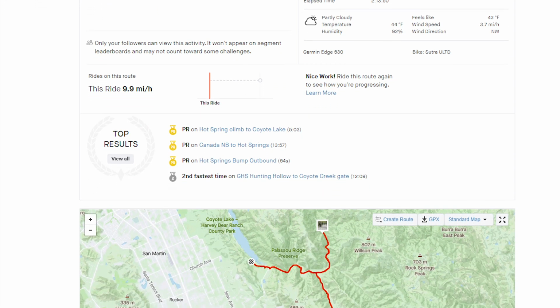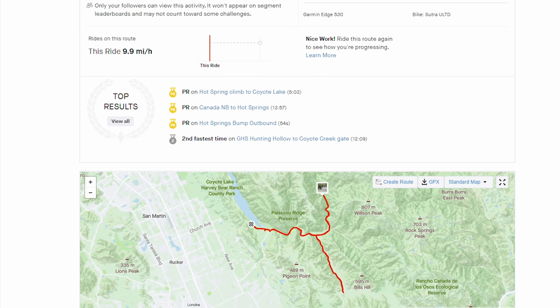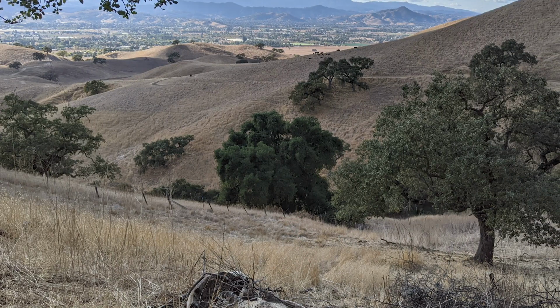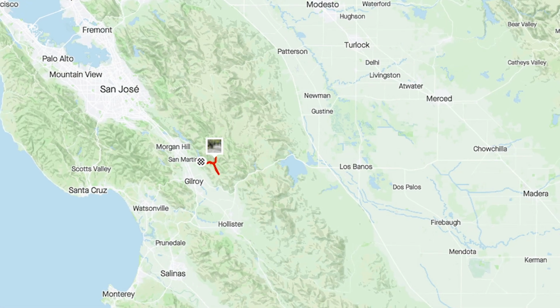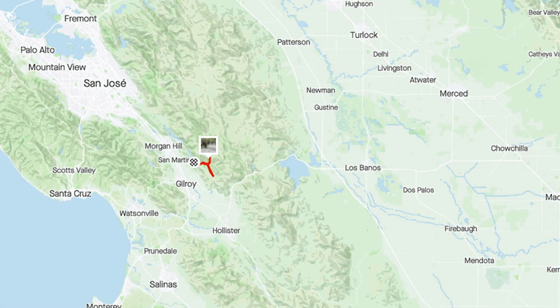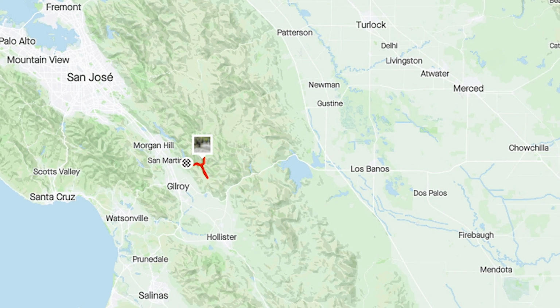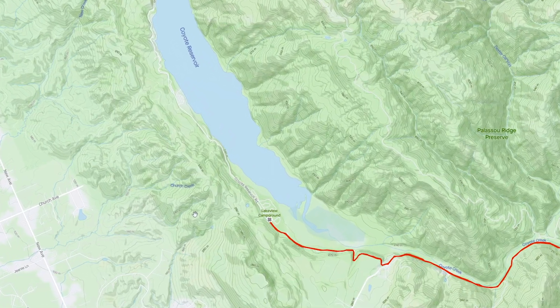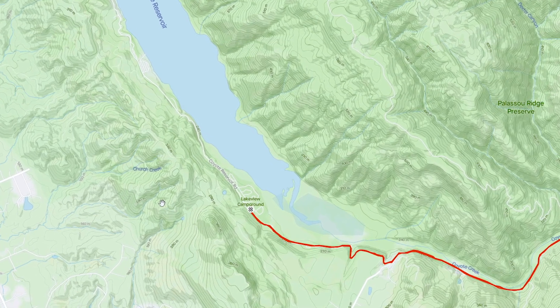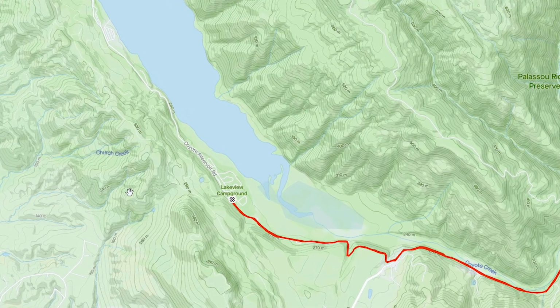When we do these rides, people see our pictures, but they don't really understand where we're going, or where we've been, and what we've done. So this is Coyote Lake, with Gilroy Hot Springs, and a little bit of Cañada Road, just outside of Gilroy, California.